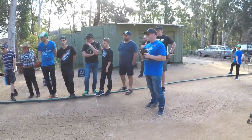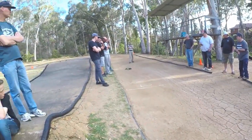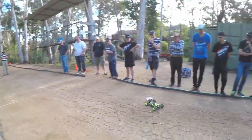So this kind of feeding the power on, it's really about easing in. Rather than just full power, the power always kind of slides around. When you're smooth on the power, it drives away much nicer.